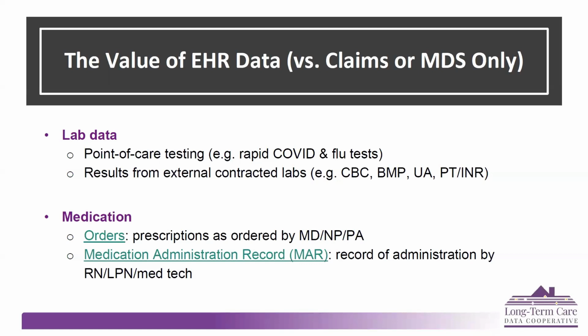that would be something that you could do in the data. Additionally, we have point of care testing, so that would be like if the nursing staff is doing, for example, a rapid COVID test, a flu test. I mentioned earlier about blood glucose monitoring, the finger stick checks that they do at the bedside. So there's some of that point of care testing documentation in there as well. So lots of good granularity there.